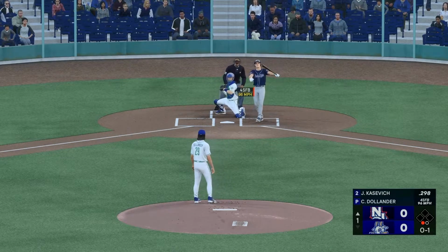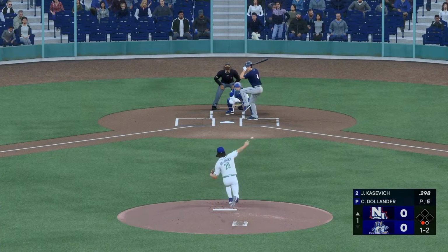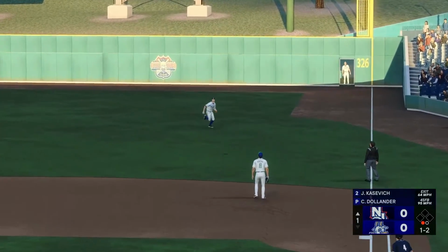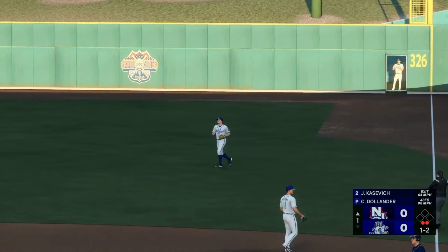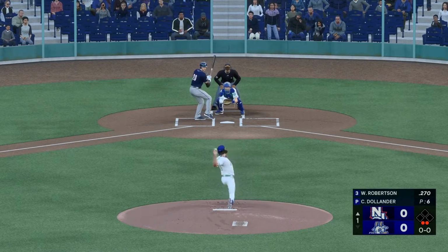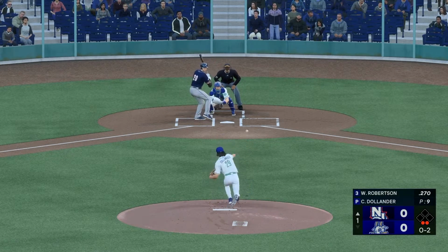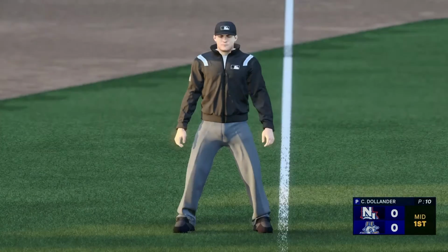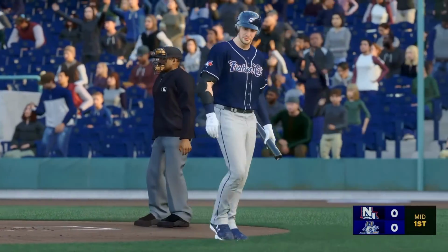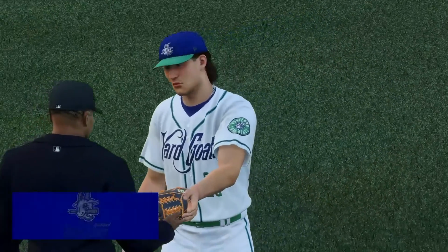Kasevich up to bat, and he's swinging and missing. The 0-0 fastball. Something that really helped Dollander in the last game was getting ahead of these hitters with these beautiful fastballs on the edge. And early on in this one, he's showing a very similar strategy. 0-2 is gonna be a strike. He went around. And a very strong first from Dollander once more.